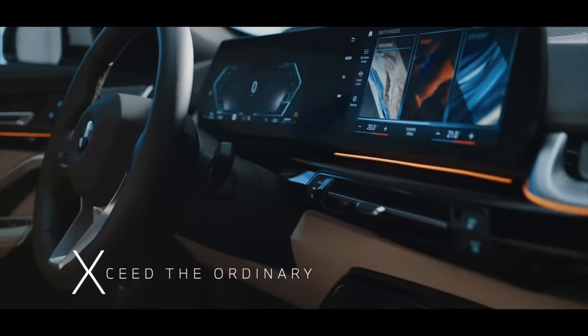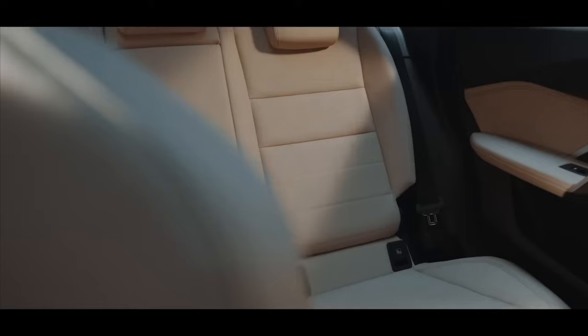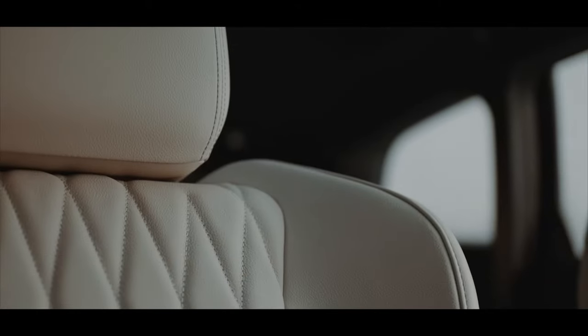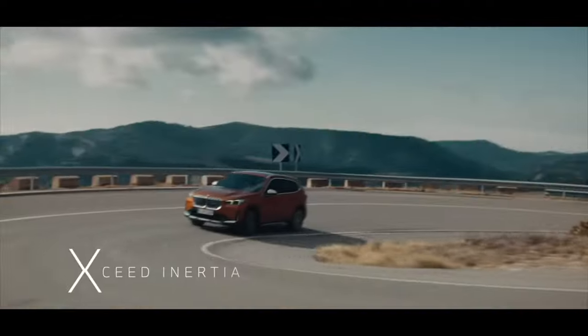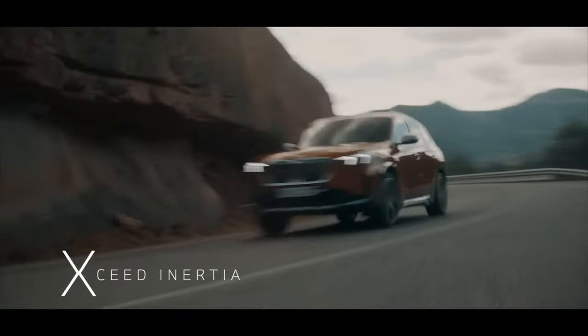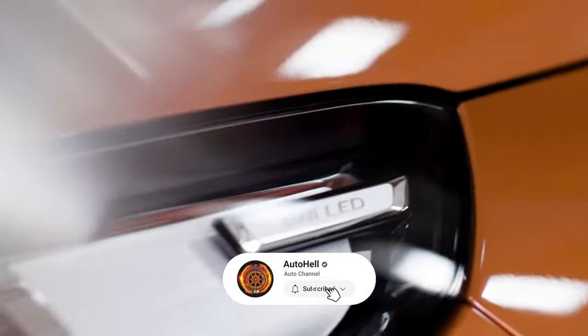Today we're putting the spotlight on the BMW X1 2023 and its not-so-impressive aspects. Join us as we expose the flaws that may have gone unnoticed. Hello, Auto Hell enthusiasts. We're here to discuss the bad sides of the BMW X1. Let's dive right in and take a closer look at its drawbacks.